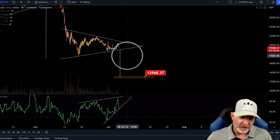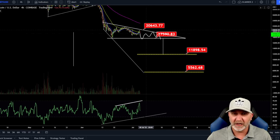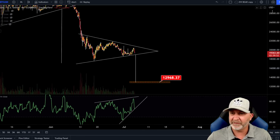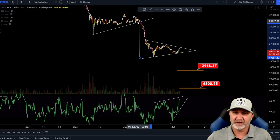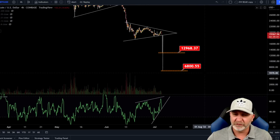But remember, we can get that bounce off 17.5 and that makes this more likely. But if 17.5 doesn't hold, I'll be looking for this as my first target. Target after that would simply be from the break of this trend, looking at this as a bull flag or a bear flag, bringing down the flag pole would get us down to, again, that 6,800 range.